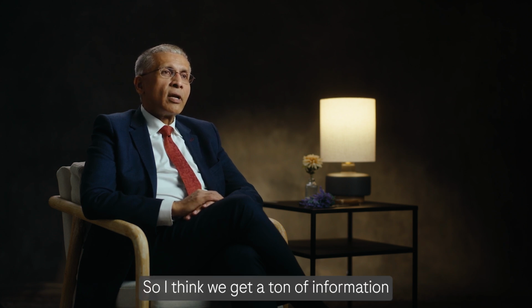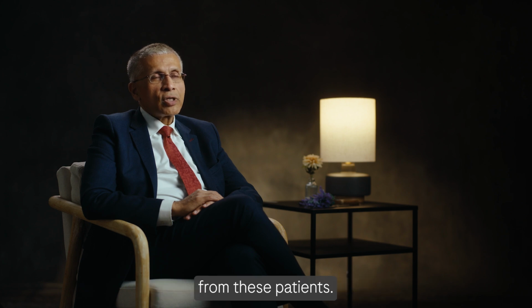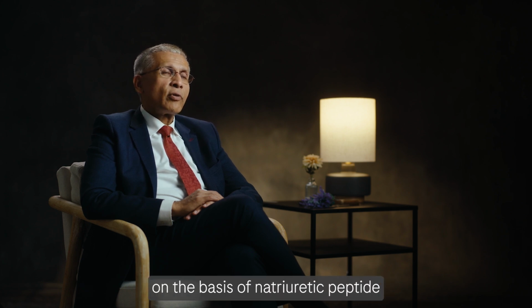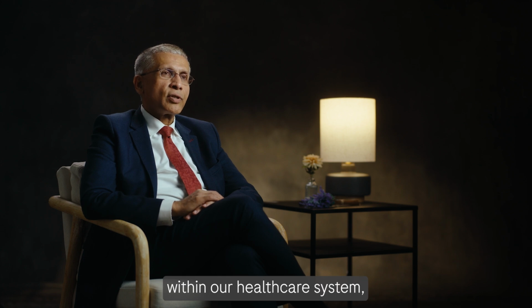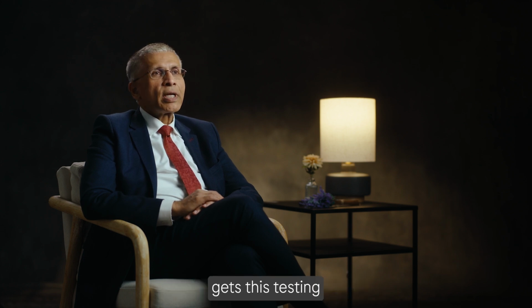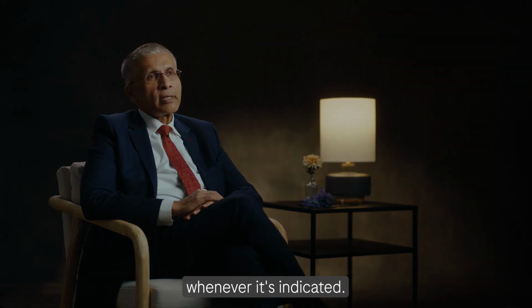So I think we get a ton of information from these patients, and now with the strong HF, selecting the patient on the basis of natriuretic peptide gives us further impetus that we should really make some sort of protocols within our healthcare system that the appropriate patient gets this testing whenever it's indicated.